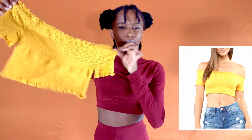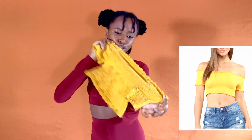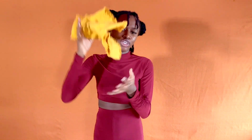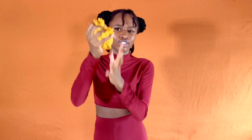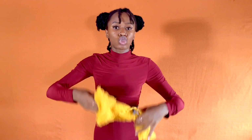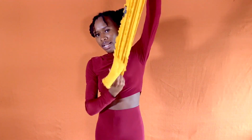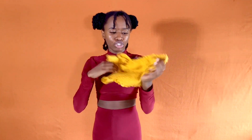The next thing I got was this cute little mustardy yellowish top. And it's even shorter. I really love it. It's super cute and tiny. Look, I can just put this in my hand. But yeah, this is how it is, and it's super stretchy. Look at that. It's super stretchy everywhere.